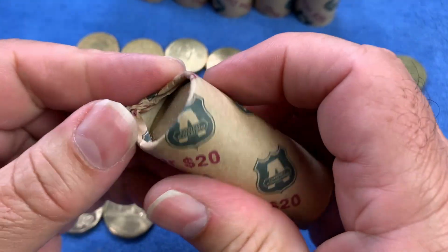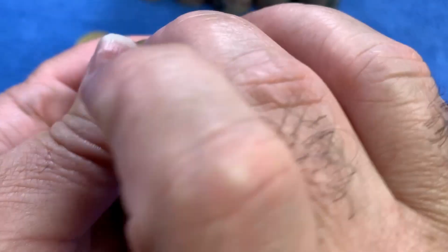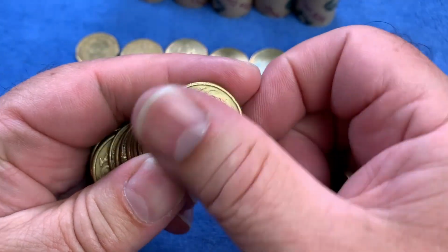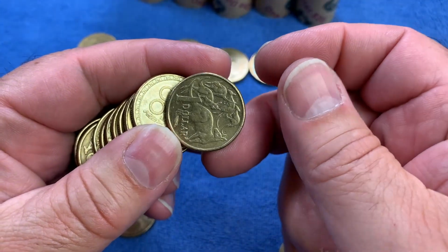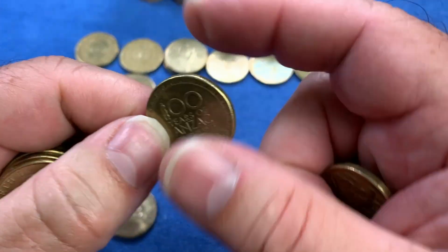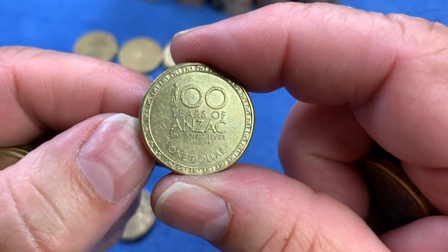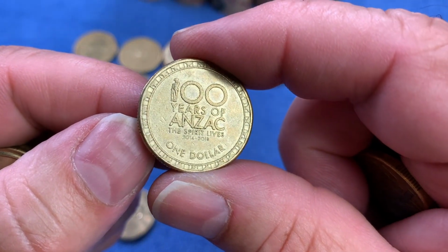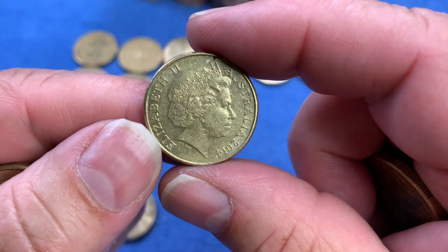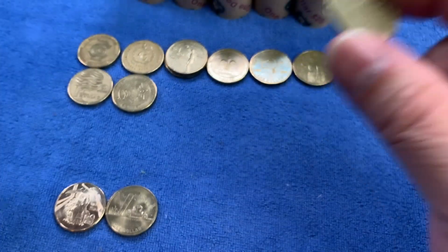So this is the third roll, so after this roll we'll speed things up, but we still crack on. Go through the mob of roos. This is 2009. Oh, and there we have the 100 Years of Anzac, The Spirit Lives. This is a series of coins from 2014 to 2018, 100 years of the First World War. This is the 2014 issue, which is the most highly minted of the whole series.